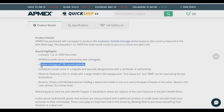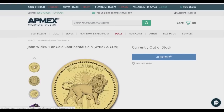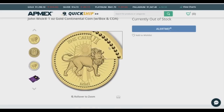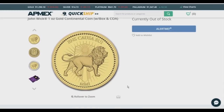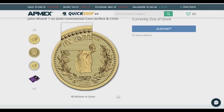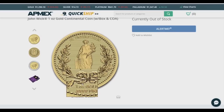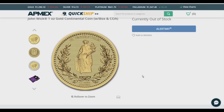Only 100 of these gold coins will be made. Again, this is an Apmex exclusive. This is the only place you can get it. Partnered up with Lionsgate. Guys, I wish I could get my hands on this gold piece right here. I wish I could own one of these perma-stacked pieces. If you're in the movies, if you're a nerd like me, this is a perma-stack piece. Ex unitas veris. I think I said that right. 4 nines fine gold. Oh, this is so cool.